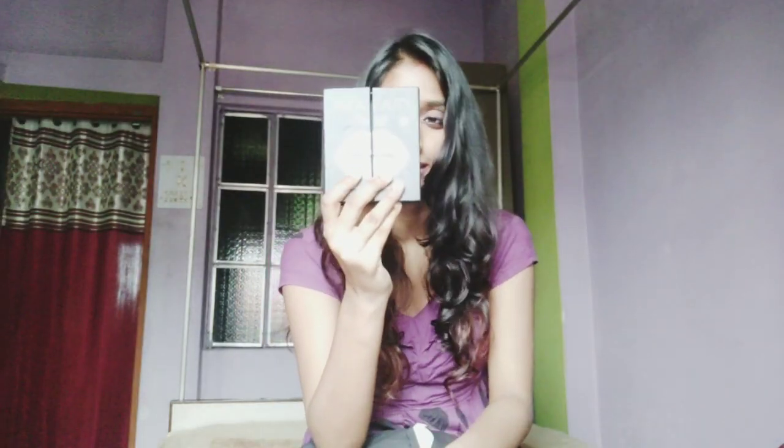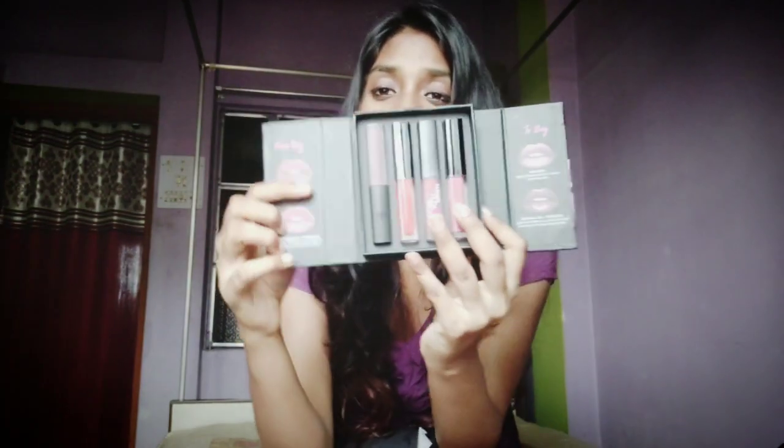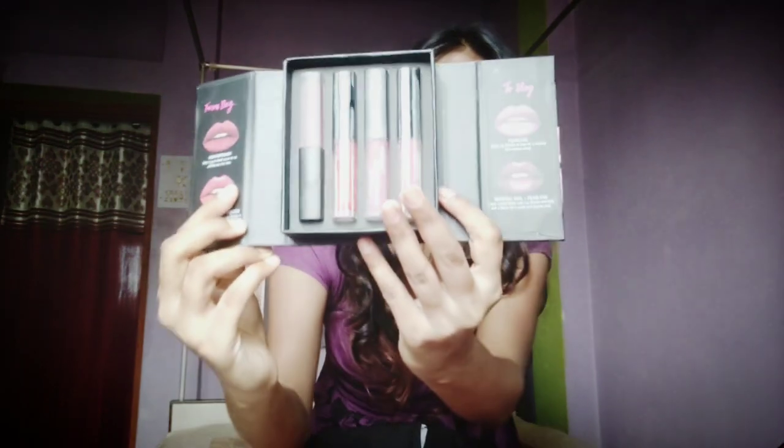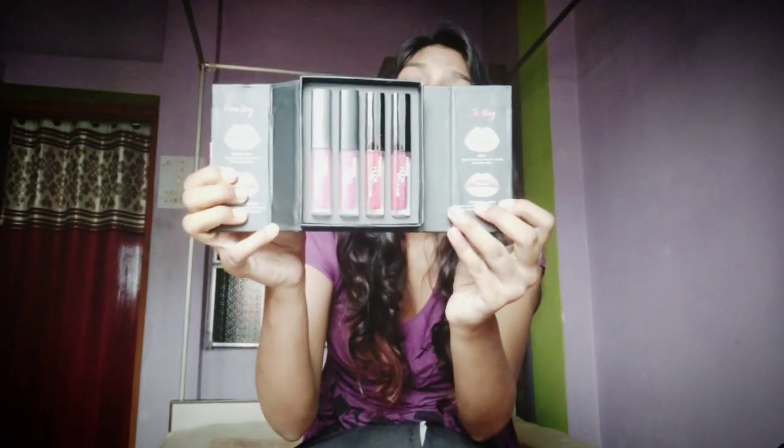But a mini set of lipsticks. HUDA Beauty Matte Strobe Mini Lipstick, and this all comes in 3 sets. In each set there are 4 mini lipsticks. You guys can check the sets here. This also comprises 4 lip shades. And set C also.